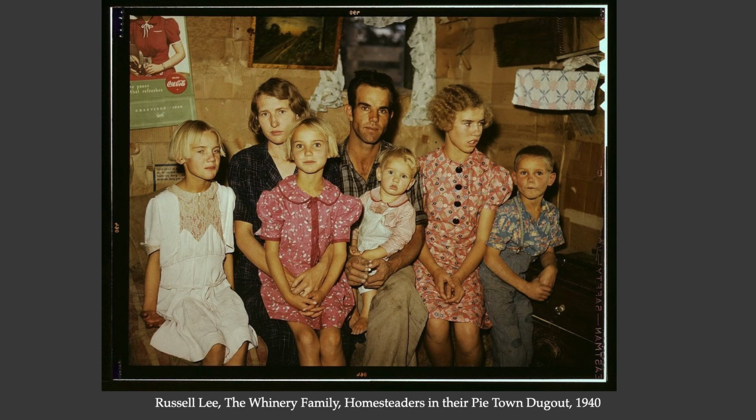Some of the photography that the FSA conducted was actually in color. Color photography was possible at this time. It had been possible for decades. It was really expensive, though. There weren't very many places where color film could be processed. The processing was expensive, and the budget was always very limited. So there's not a ton of color photography, but it's out there. And when you see it, you get this.